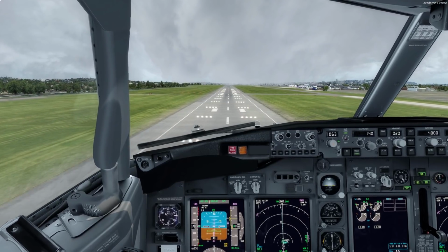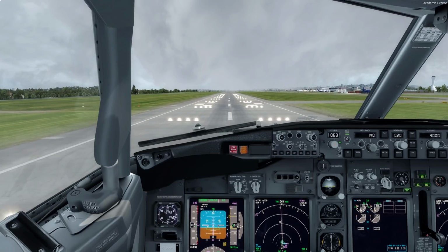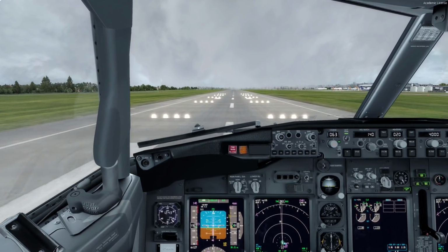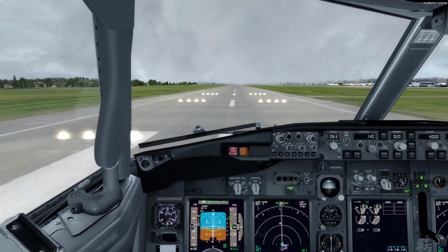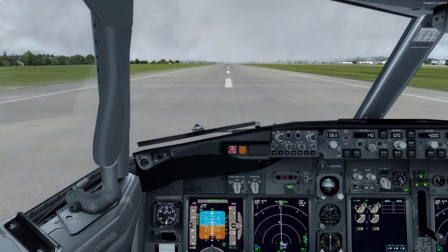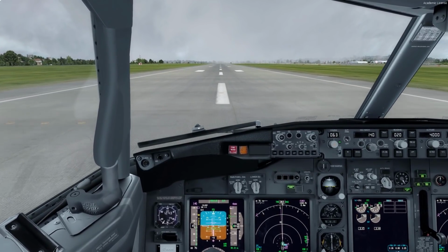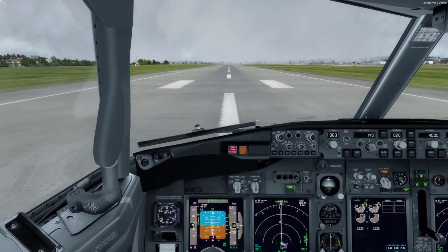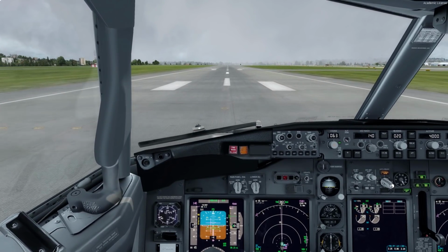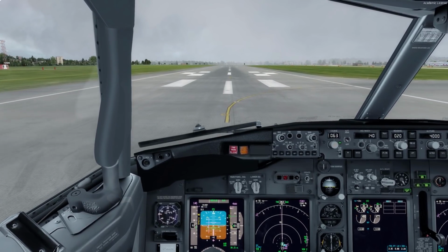50, 30, 20, 10. And a little bit of a floater. But we're down. Speed brakes up. Decel. Reverses. 80 knots. Alpha 541, gate is right. Contact ground on 121. Still the reverses. Auto brake off. 121.75. Manual braking.